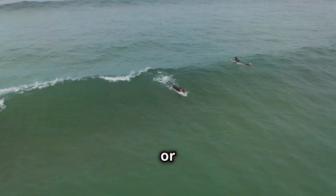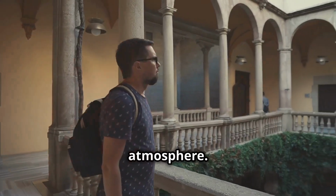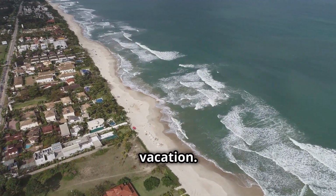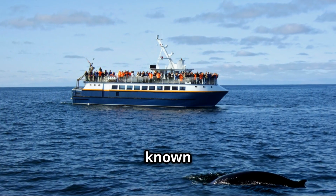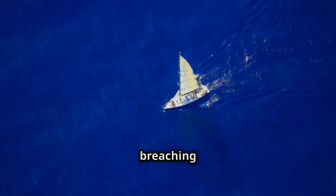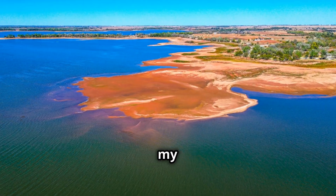When we weren't surfing or sunbathing, we explored the town, tried different restaurants, and soaked up the atmosphere. Montañita is the place to go for a fun and relaxed beach vacation. We also took a day trip to Puerto Lopez, a small fishing village known for its whale watching. We saw a bunch of humpback whales. They were breaching and slapping their tails, and it was incredible. Ecuador's coastline exceeded my expectations.